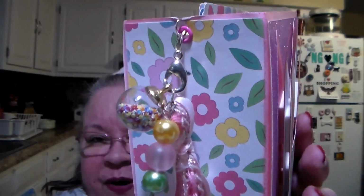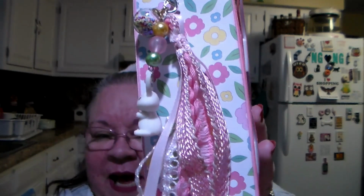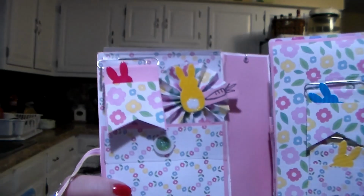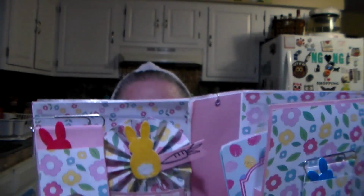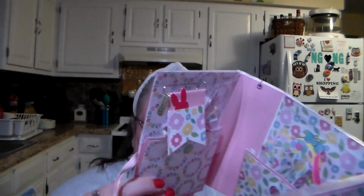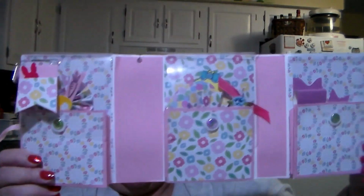So very pretty. That's the side of that side. And then here it ties together shut here, which I'll go ahead and open that up and show you. Then it opens like a trifold. It opens here and it opens again like this. But let me show you everything that's inside. All right. So it opens three times like this, as you can see.